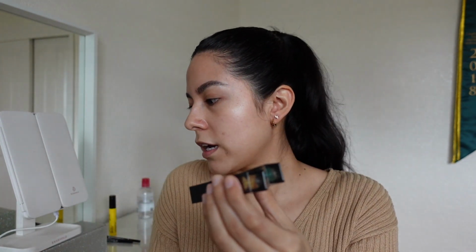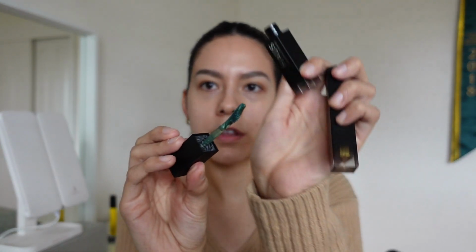And these are liquid eyeshadows. One's gold, Glam Attack, and then one is green. Like this. They're glittery. So I guess I should use them today since I'm using HAUS Labs on my face.